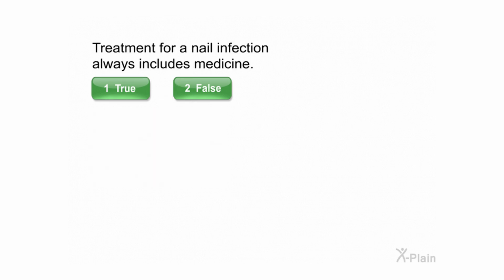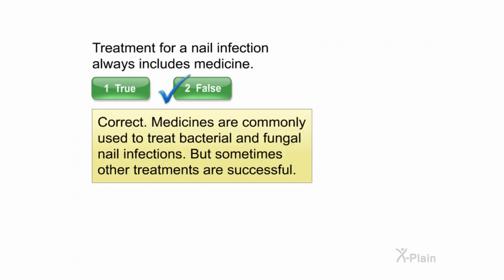Treatment for a nail infection always includes medicine. Select true or false. Correct. Medicines are commonly used to treat bacterial and fungal nail infections, but sometimes other treatments are successful.